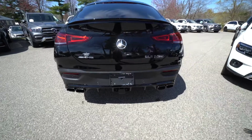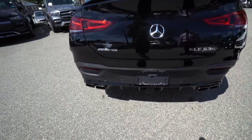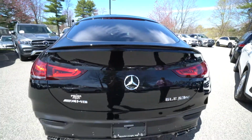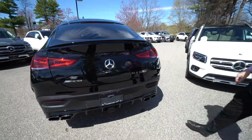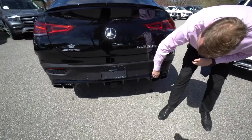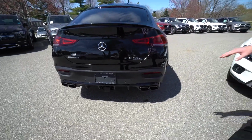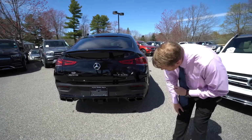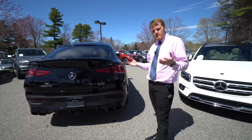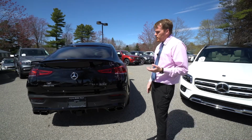Around the back, you do see the AMG badging along with the GLE 63 S. Now the S only comes in the coupe. So of course that's what we have here, and some more Night styling accents down along the exhaust pipes here and across. Really has that AMG signature look. This actually does have a trailer hitch also, so along with the all-season tires, this car is very practical. It's not something that you need to put up for the winter time. You can actually drive it year round.